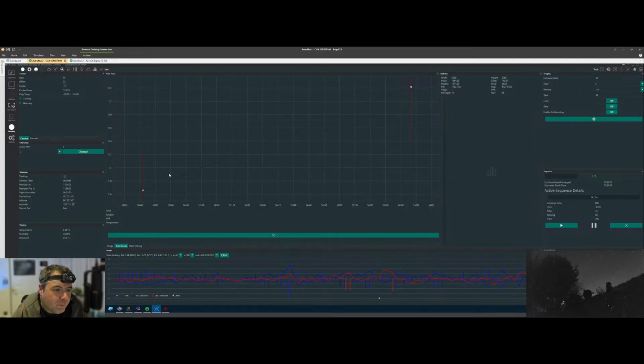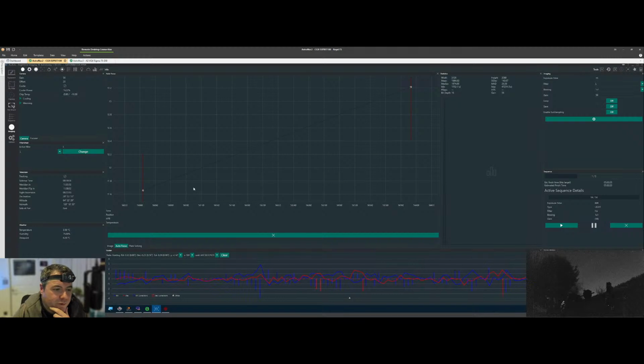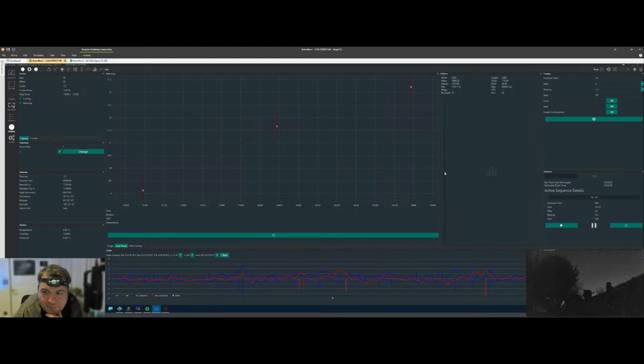Looks like when I did that manual slew, Nina obviously went, what's happened? So it didn't tell PHD2, which it wouldn't have done. It needs to start re-guiding. I've just done that manually. Ooh. I hope that gets better.